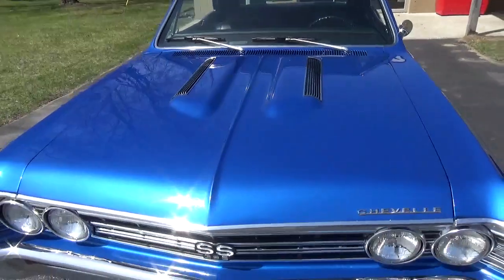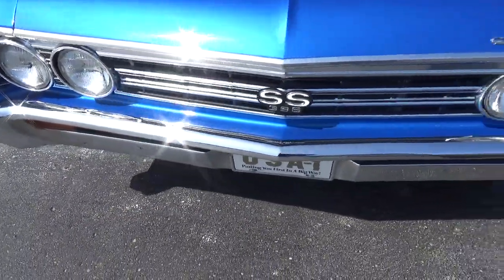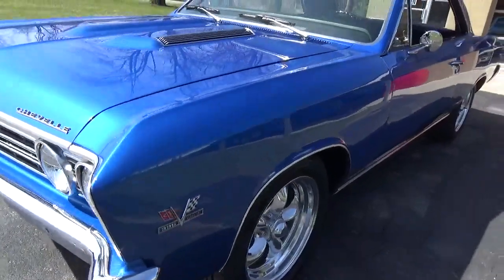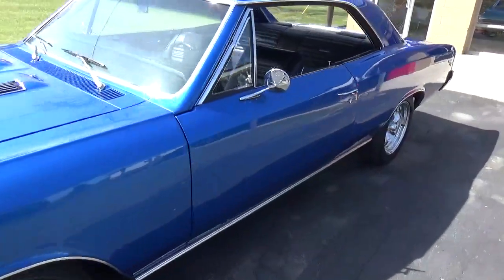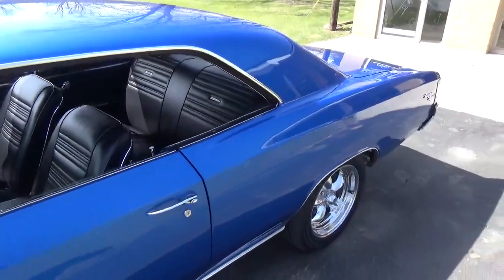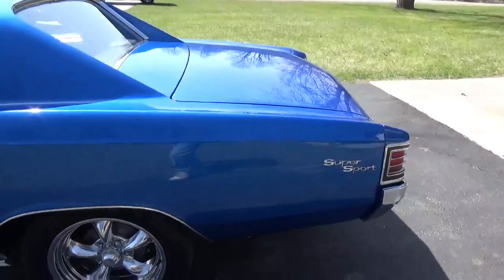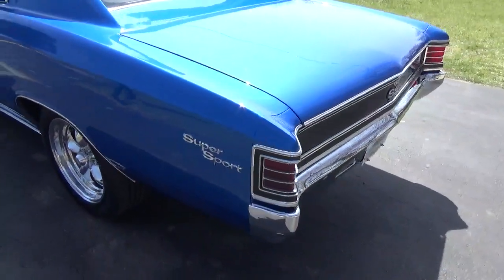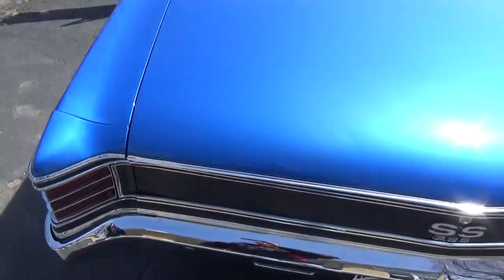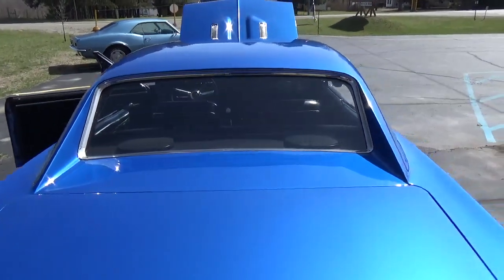I really like the SS hood on these cars. Bumper and grill, everything looks real nice on the car. Nice and straight down the sides. Tell you, it's just a super nice car. All the gaps look good on the car.